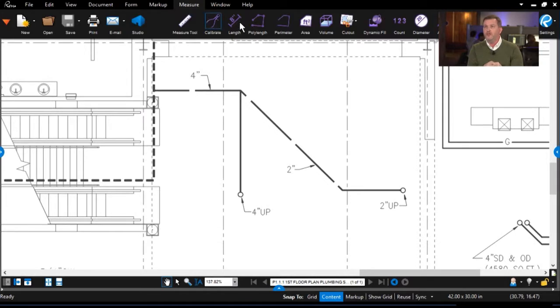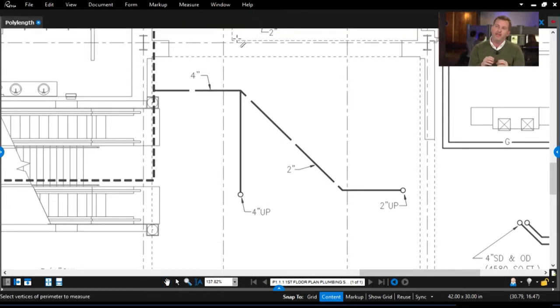I'll head up to measure and PolyLength, and I know that my material only comes in 20-foot lengths. So as I begin drawing this out, you'll notice that the tooltip is going to update with not only the current segment, but also the cumulative length as well. When I commit the markup, I'm going to have the segment values available to me between the respective control points.